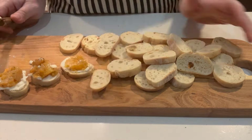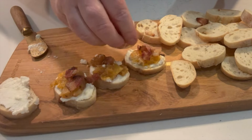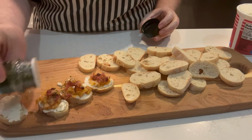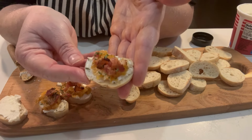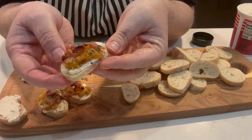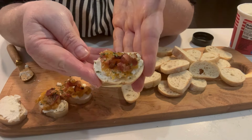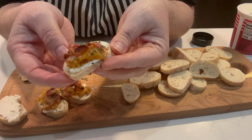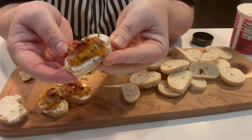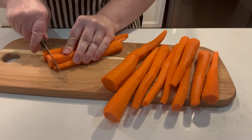I'm a big fan of ricotta cheese. I'm sure you could use something in place of that if you don't enjoy ricotta cheese, but it's just a great little creamy flavor on the bottom to layer all of this on top on those little crunchy pieces of bread. That is a really, really good, interesting, and very seasonally perfect dish to serve on your Thanksgiving table. I really enjoyed this. I would definitely recommend making these.